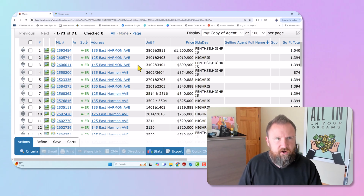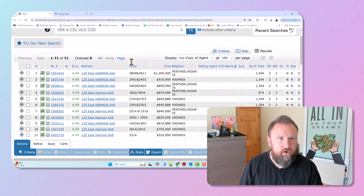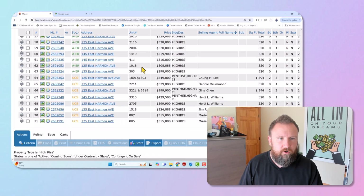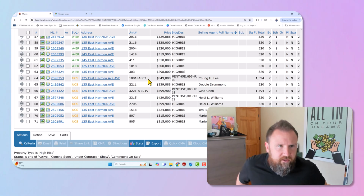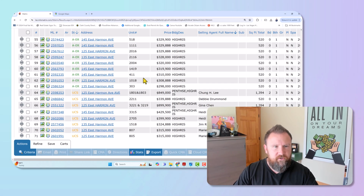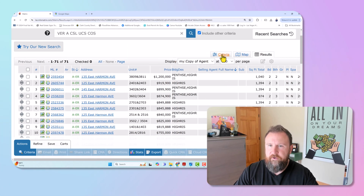So right now in MGM Signature, this is all of the units that are available in the tower, and there's 71 units available. Let me scroll all the way down, and then 1, 2, 3, 4, 5, 6, 7, 8. 8 of them are currently under contract. So with that being said, 71 minus 8, that's the current inventory. Now, the cheapest units, let's just look at the studios first. I'm going to go up here, and we're going to look at studios, then one bedrooms, then a combined view of the one bedrooms and the studios.